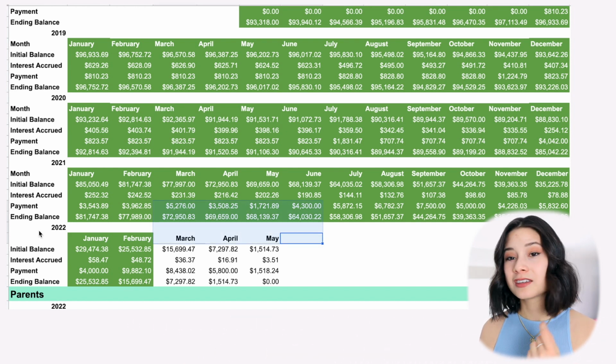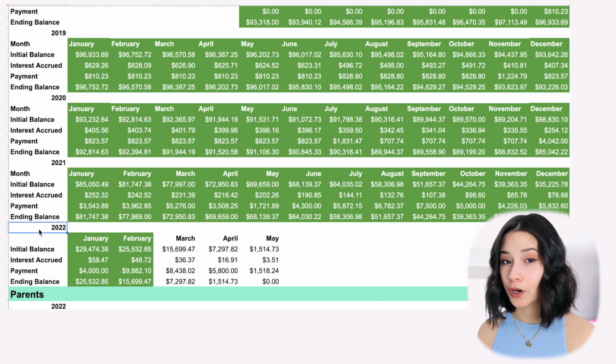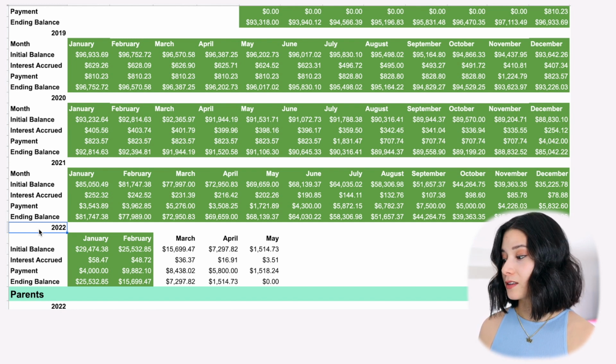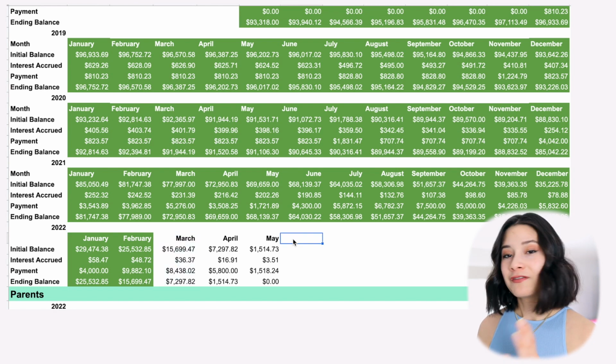And at some point, this spreadsheet went up to 2024. So I've clearly made a lot of changes and decisions in my life so that I could get to this point, and I'm really happy that I've made it this far.